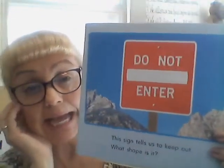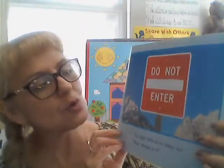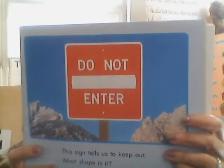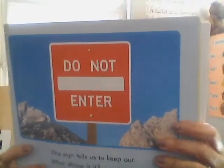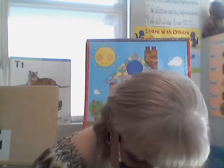What shape is that? Yep, it's a square. And what does it read? Do not enter. Yeah. And back there, it looks like some mountains. Maybe they don't want you to go back there in case there might be some wild animals or something. Most definitely, probably mountain lions or something.